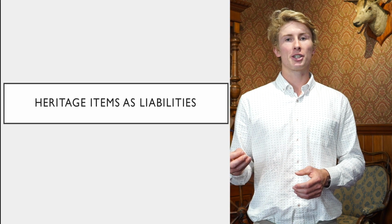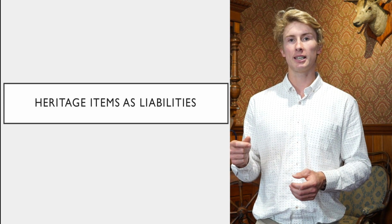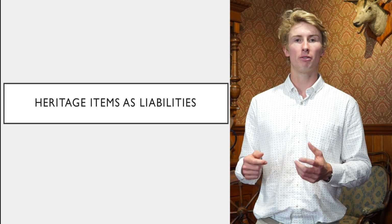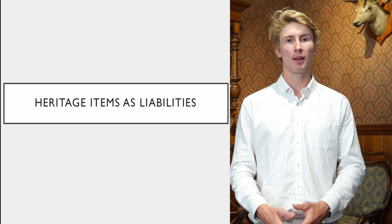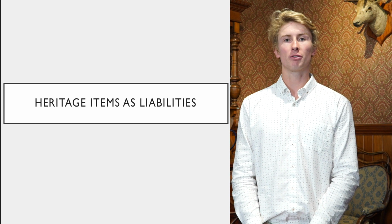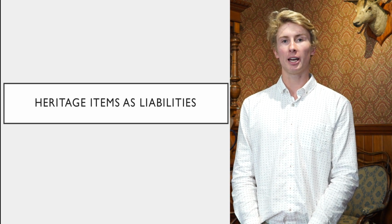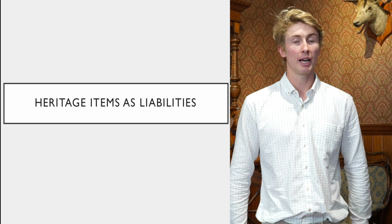Now I'd like to look at heritage items as liabilities. According to the IPSASB standards, they look at heritage-related obligations, and entities that are in control of physical heritage items have a moral obligation to preserve them. Interestingly enough, this obligation represents an outflow of economic benefit from the entity, no different to an entity's obligation to provide maintenance to infrastructure such as roads or to the electricity supply.